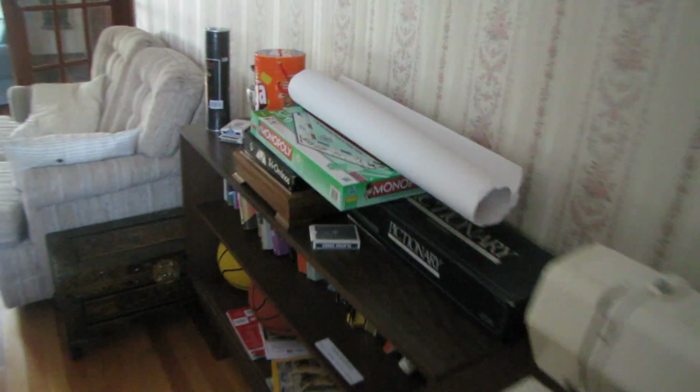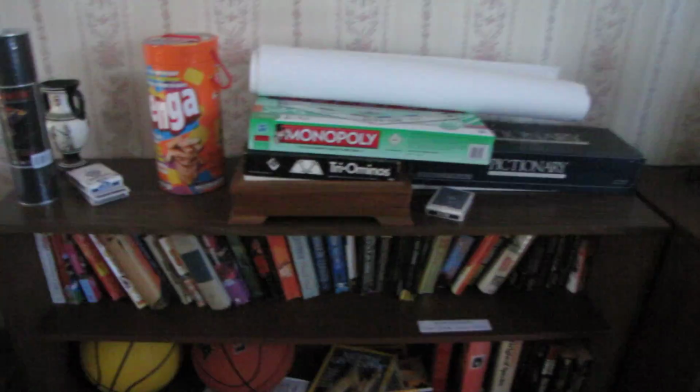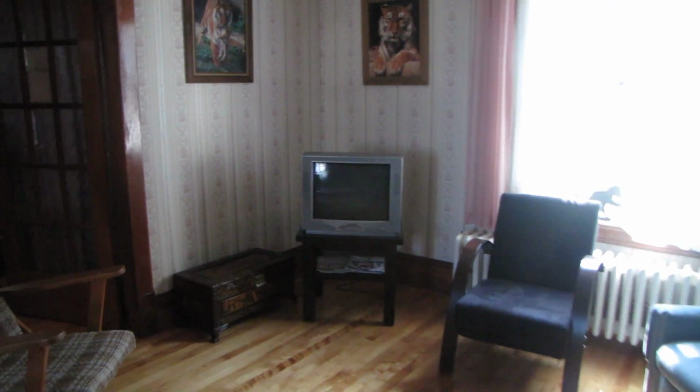And over here we've got a bunch of board games, card games, book exchange, basketballs, anything to make your stay excitable, enjoyable. The TV, which doesn't dominate the room, which is nice. Okay.